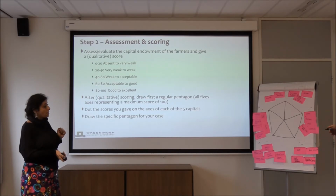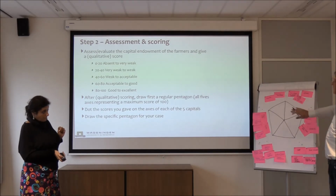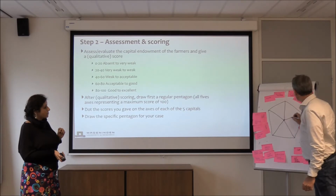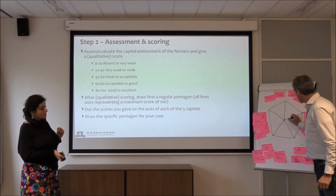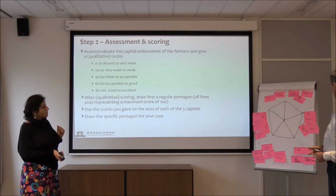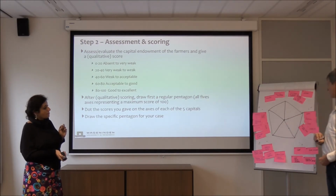Yeah. So if, for instance, the natural resources are really, really meager, then you say it's very weak. So this is from 0 to 100. If you say it's really weak, you give, for instance, a score of 20. So you put a dot here. Then maybe for financial capital, it's a bit more. You give a score of maybe 45.